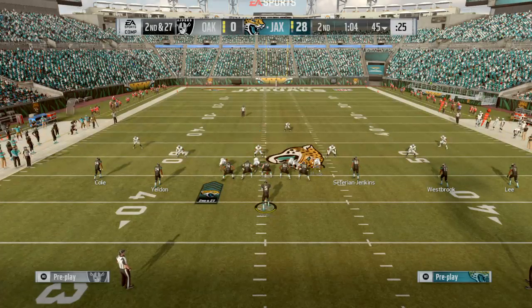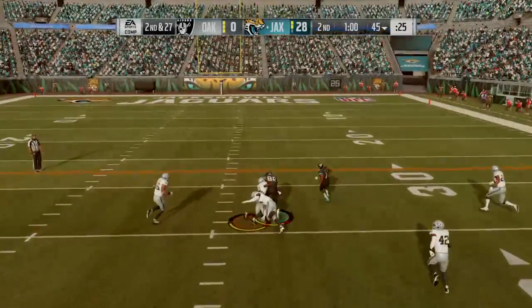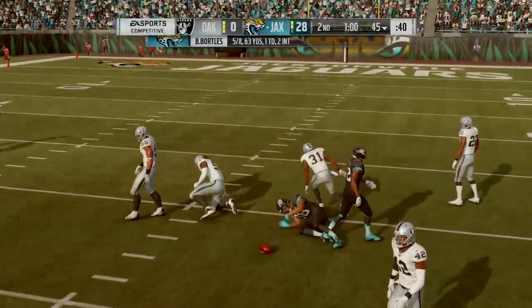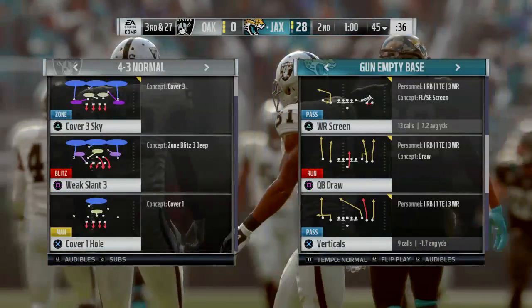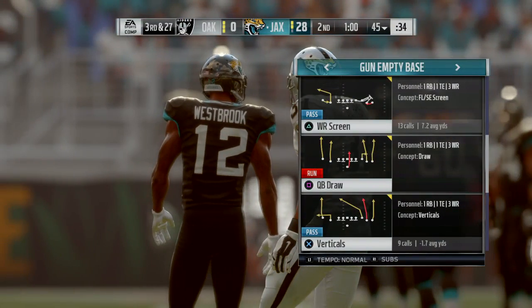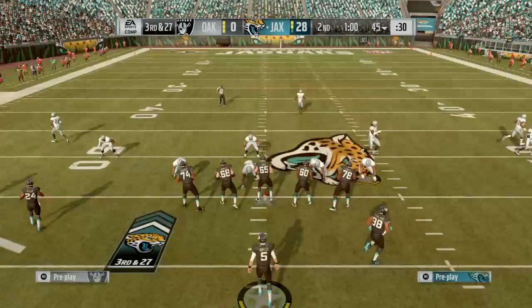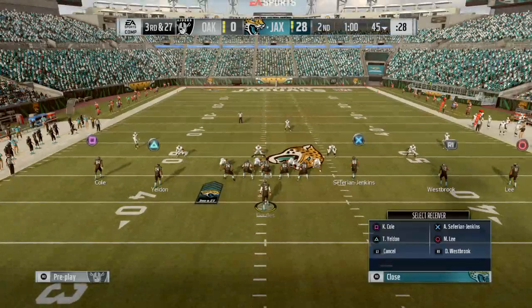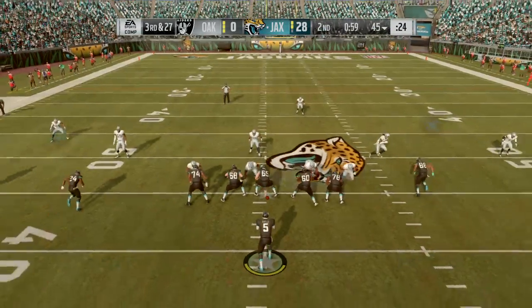Working from the gun, it's Bortles. And the hit jarred it loose. It's incomplete. And Charles got to like what this defense has been able to do these last couple of plays. Yeah, they get the sack on first down, then they force the incomplete pass. Now they're just a play away from getting the football right back, but it's a big play. They've got to hold up.